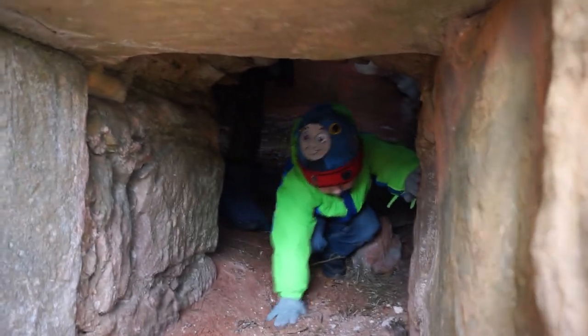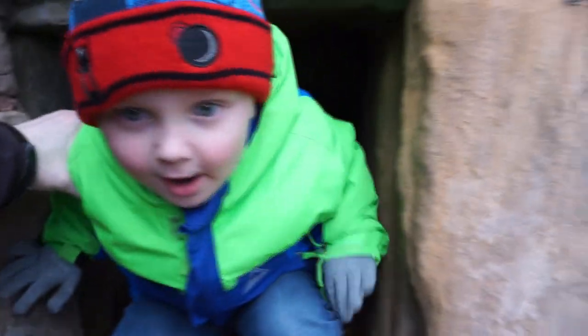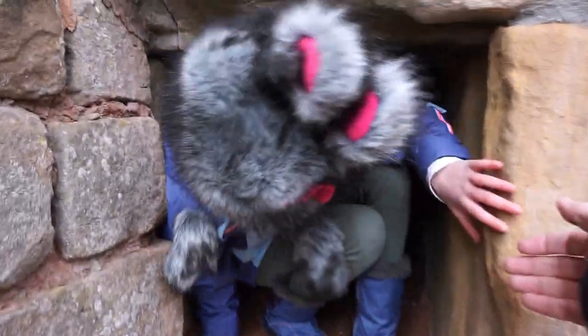Oh, careful. Cave explorers, castle explorers. Jump. Go that way. All right, come on, sissy. Come on. Our bunny exploring castle dweller. Come on. Okay, let's go this way.